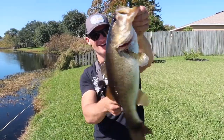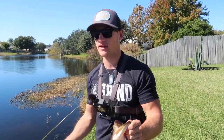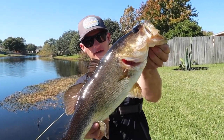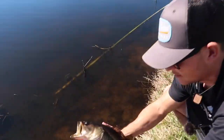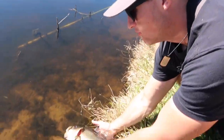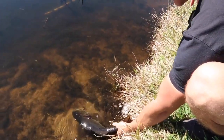Catching a 3-pounder. I don't mind, man. We were just talking, fishing around these pads. They weren't biting. We're on the grass, and we're like, man, I can't believe we haven't had a bite out there. I threw out in the middle because we were talking about maybe there's a deep hole, and sure enough, he hammered it out there. Beautiful bass. Atta boy. That's a good one, man. For some reason, he felt so large when I was reeling him in. I didn't think he was probably over four, but he felt just big.